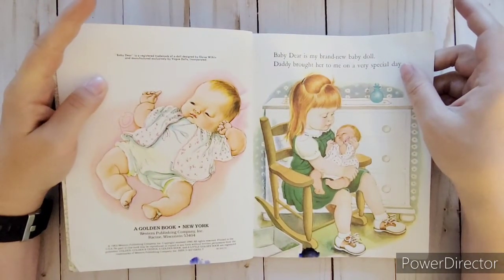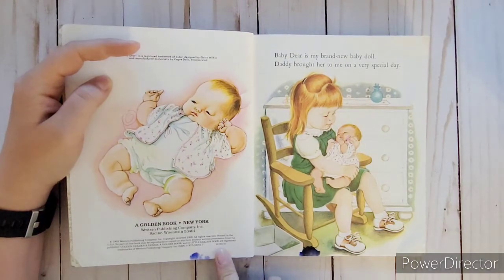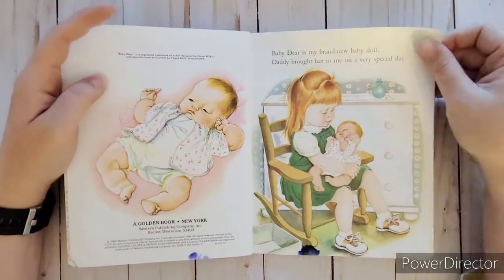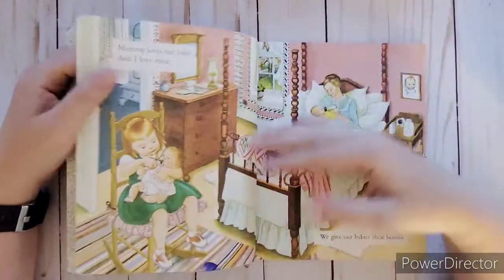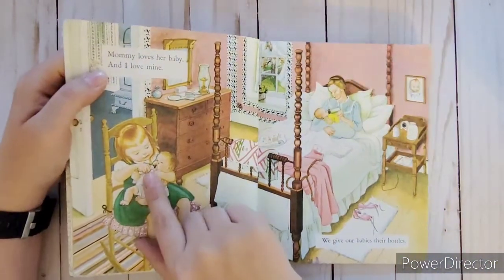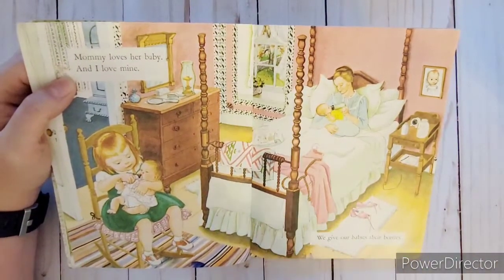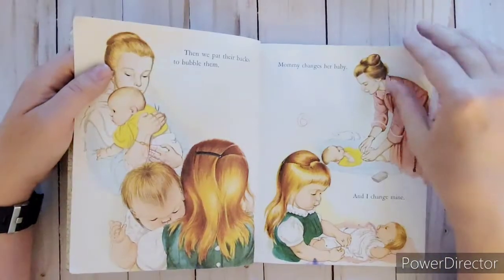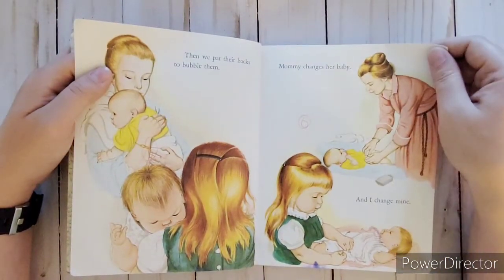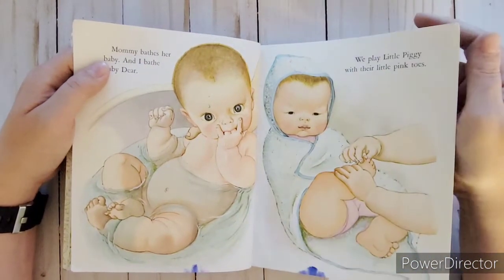1990 it looks like. 1993. So I'll have to do a baby girl one maybe, a baby girl journal. Oh no, I didn't notice that, there's pink pen on there. I don't know what they were doing. That drives me nuts when they do that.